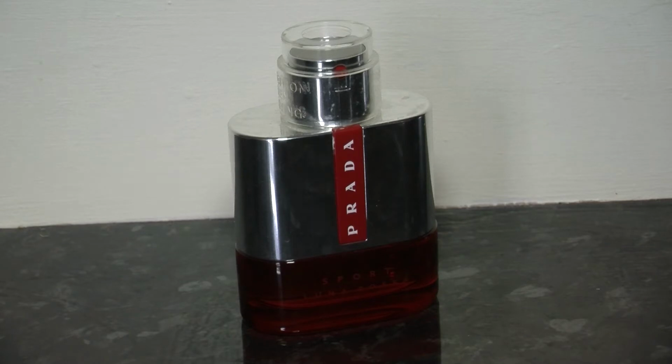Just to give you the overview of this fragrance, at the top you have ginger and juniper berries. In the middle there is lavender. Then at the base there is tonka bean and vanilla. So not a huge range of different notes there. But the thing that really stands out with this one is the lavender and the vanilla.